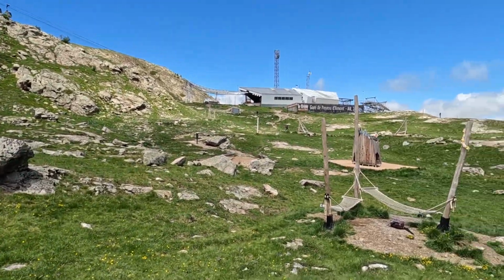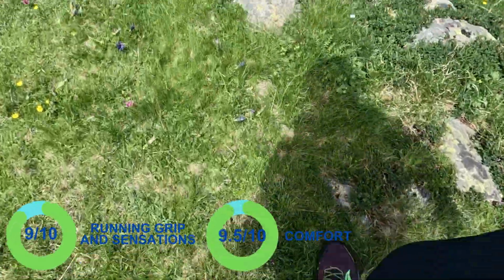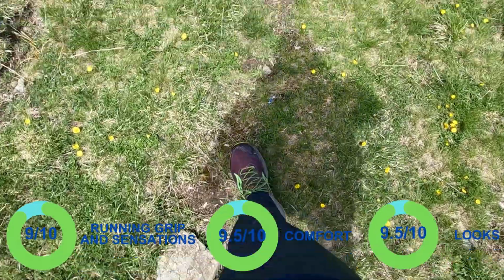So for grip and sensations, I will give it a 9 out of 10. The comfort is a 9.5 out of 10. And finally, the looks are fantastic. It gets a 9.5 out of 10.